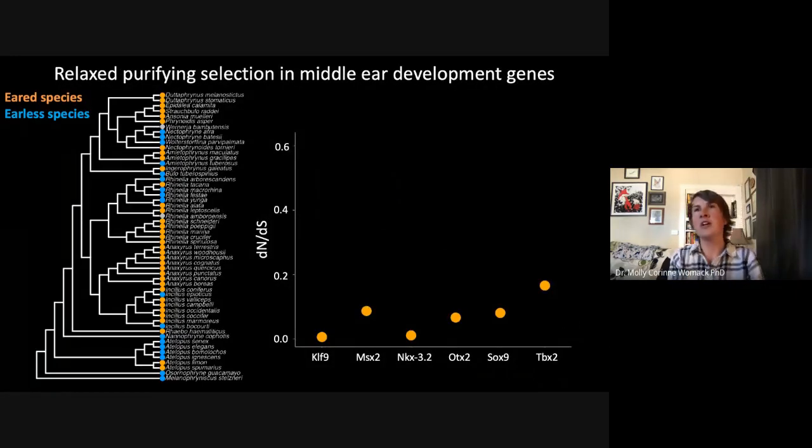And so we ended up with about 30 genes that we got really good sequences back. And these genes are really conserved across species because they're not only forming the ear, they're often involved in development of many structures in the skull and in the body in general. And so these 30 genes in general showed incredibly low dN/dS ratios, so non-synonymous to synonymous mutations. And all this really means is that all these orange dots that you see here are close to the 0 line, indicating that there are very few changes.